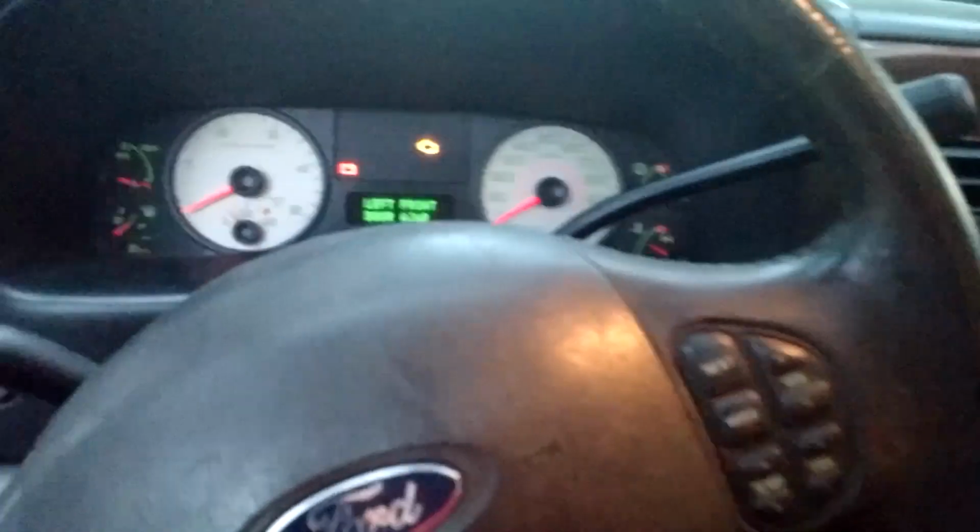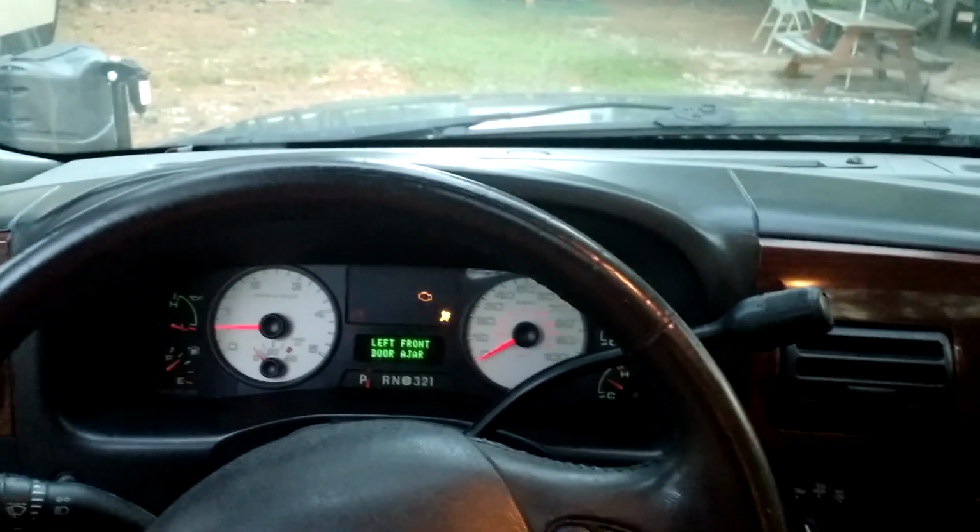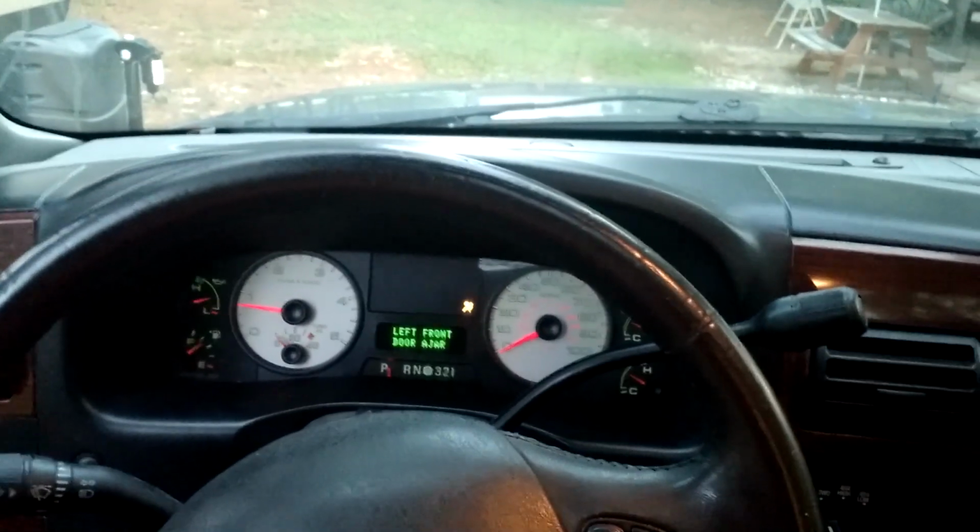So we're going to go ahead and crank up the truck. Sorry for the non sequitur, but this is the diesel. Why not? Let's go walkies.